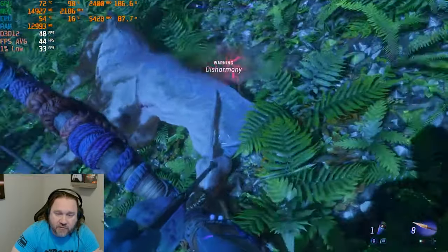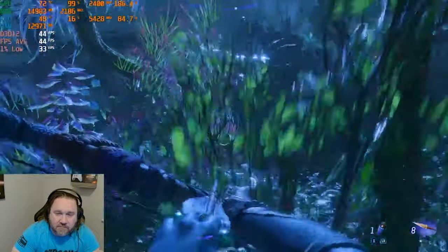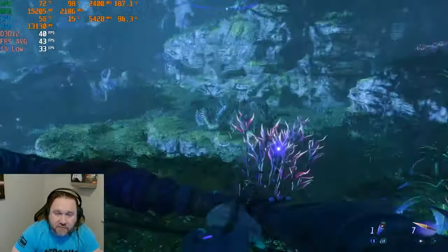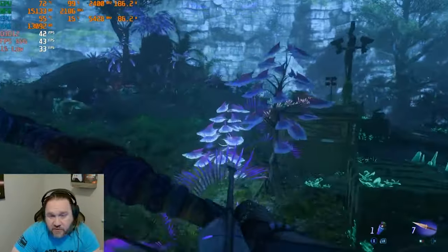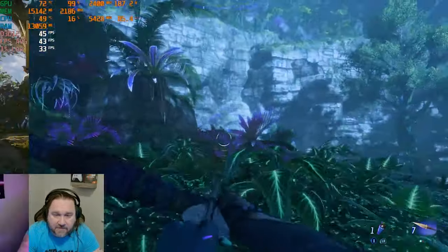Ooh, disharmony. I'm not supposed to kill the animals. I didn't know that. So, it's not absolutely crushing this game. We're not around 120 FPS or anything, but we are in 1440p. We're at medium settings. It's not too bad.